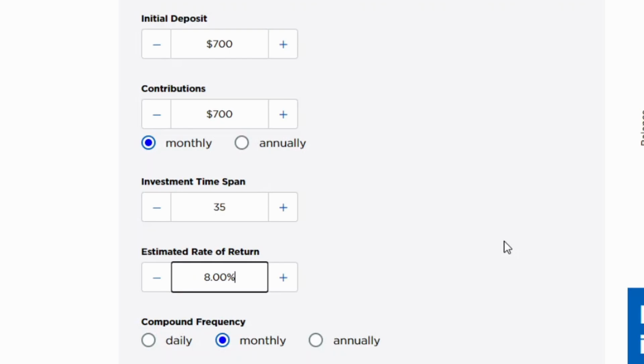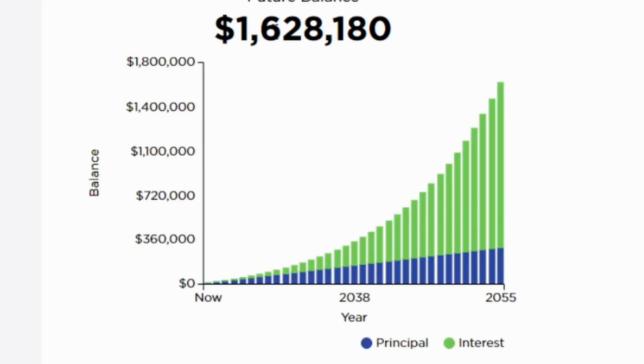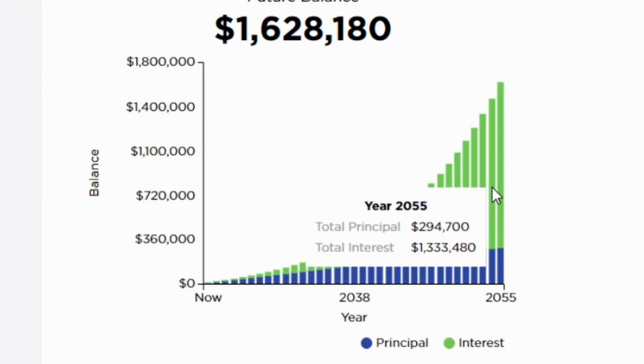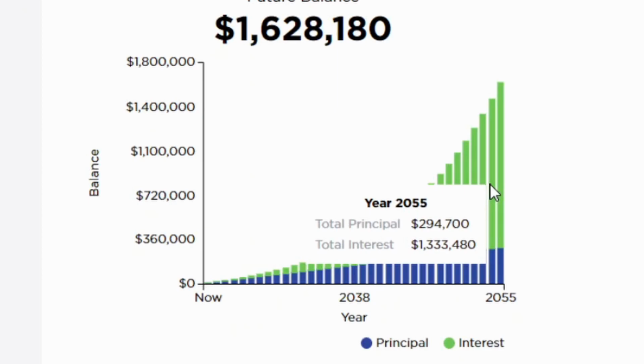And the third scenario, if you are 30 years old and you may want to invest $700 per month at the same 8% average annual return for the next 35 years, and you will get $1,628,000. And we can review how much you invest, and you see that you invest only $294,000, and you will get additionally interest and growth of $1,333,000. So that's great. Just keep investing.